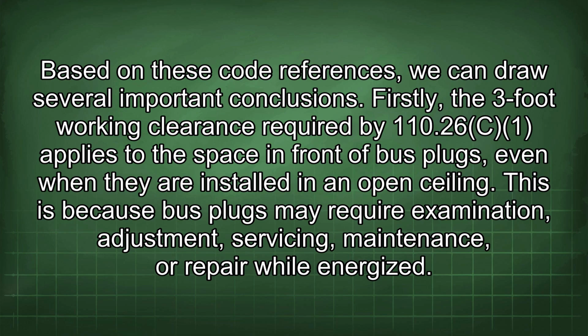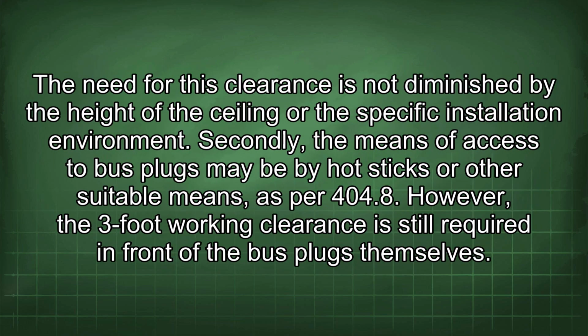Firstly, the 3-foot working clearance required by 110.26(A) applies to the space in front of bus plugs, even when they are installed in an open ceiling. This is because bus plugs may require examination, adjustment, servicing, maintenance, or repair while energized. The need for this clearance is not diminished by the height of the ceiling or the specific installation environment.